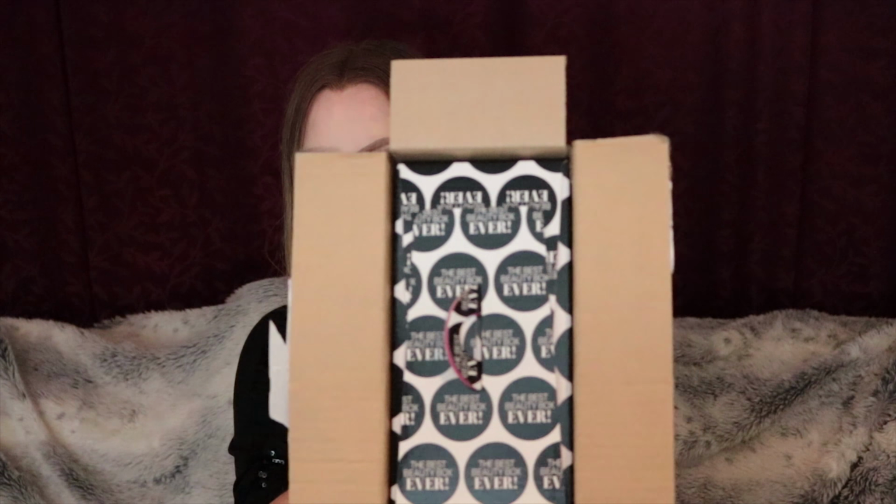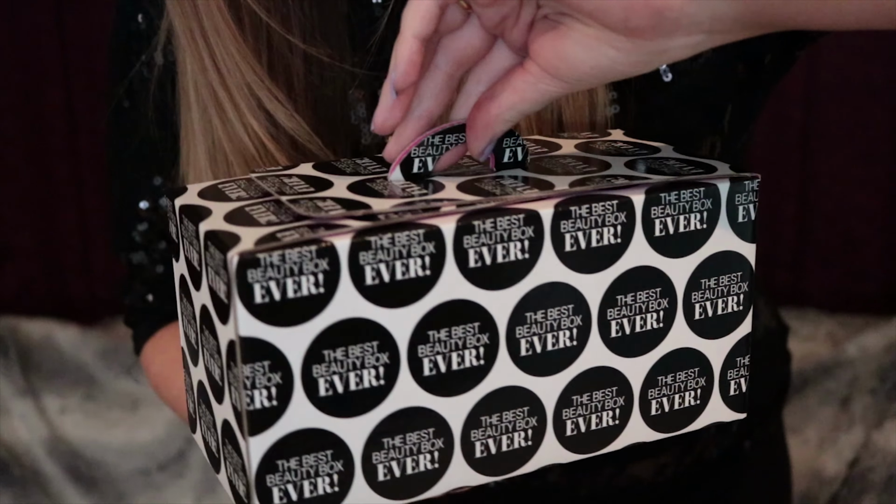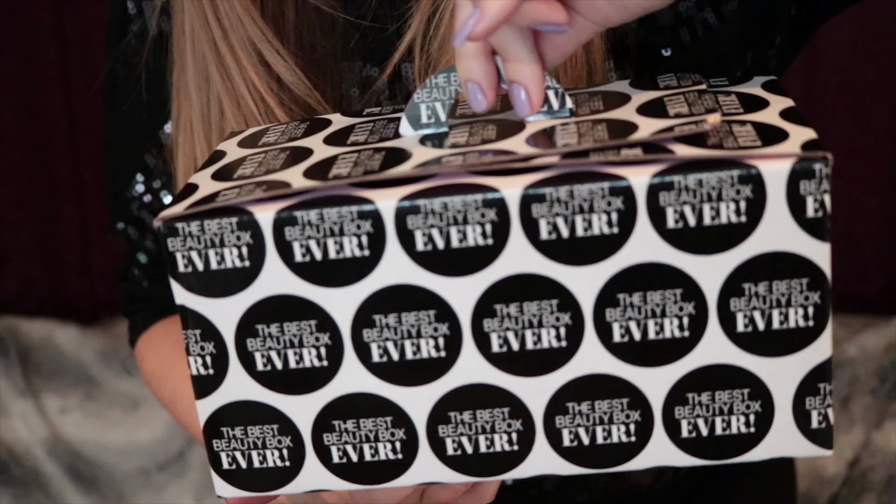I've never done anything like this before with the boxes, so this is very new. This is my first impression. Okay, what do we have here? When I open the box, this is how it looks. Ta-da! And our cats will love these. So that's the box. Shall we open it?